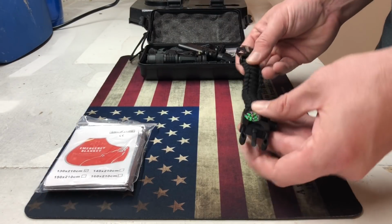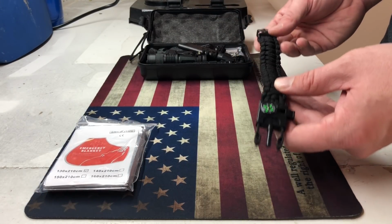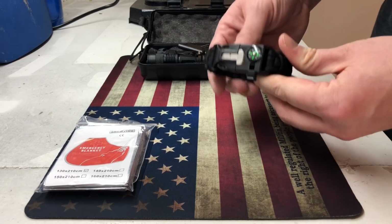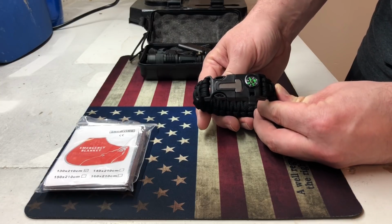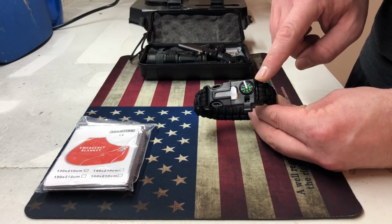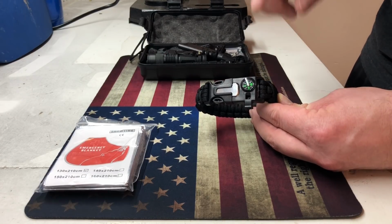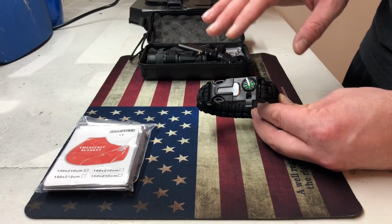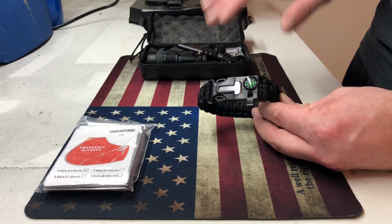Next, we've got a paracord bracelet, an emergency survival bracelet that's actually a 5-in-1. It's got a couple of different handy uses here, to include this compass, which I actually think is the best part of this. A lot of guys nowadays like to hike using GPS watches, using their cell phones if you've got good service, and there's nothing wrong with that. Use technology. That's why we invented it.